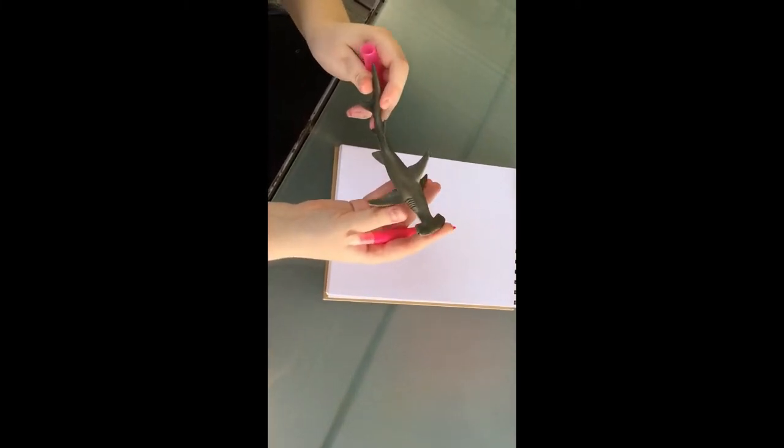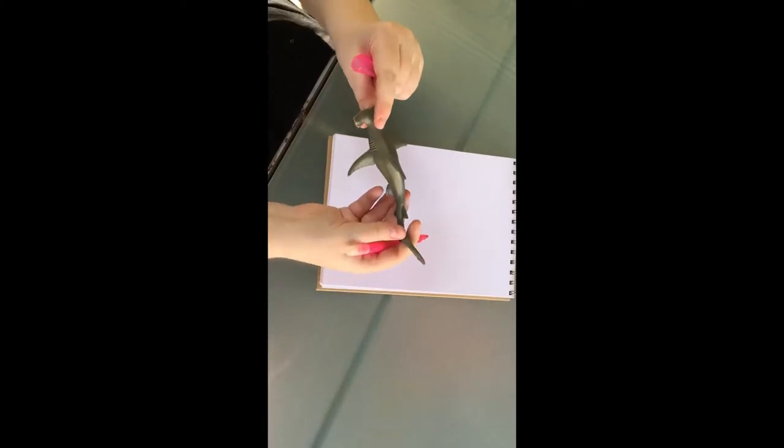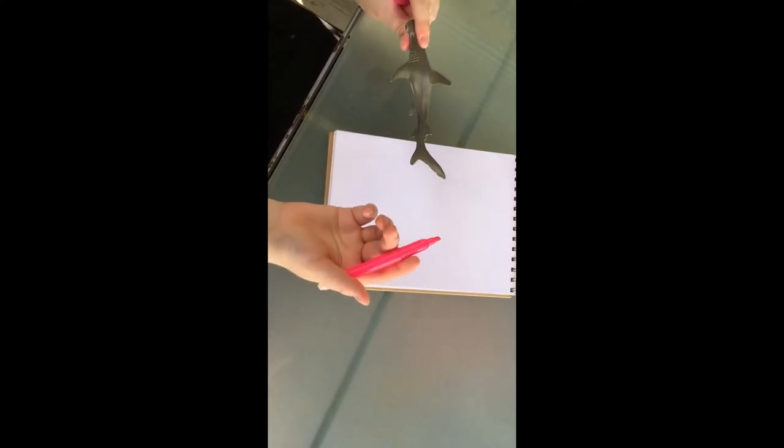So, for example, I'm going to be drawing a hammerhead shark. I've got this little toy right here. It's about proportional to what a real one looks like. You see its little mouth. And I have a marker. This is a pink highlighter. I like the color pink, so I'm going to use that.